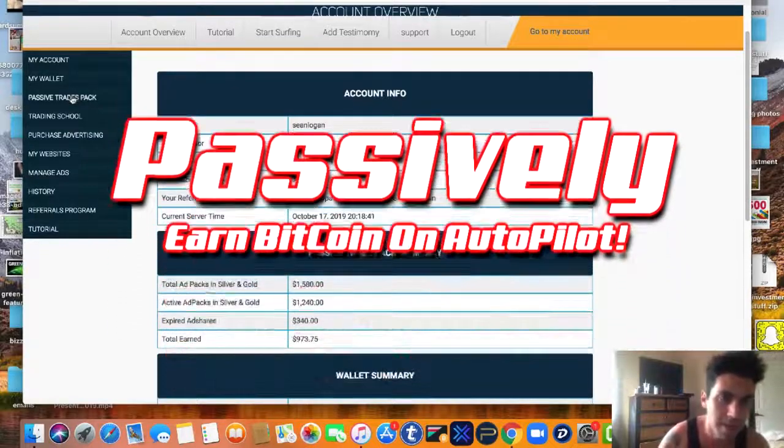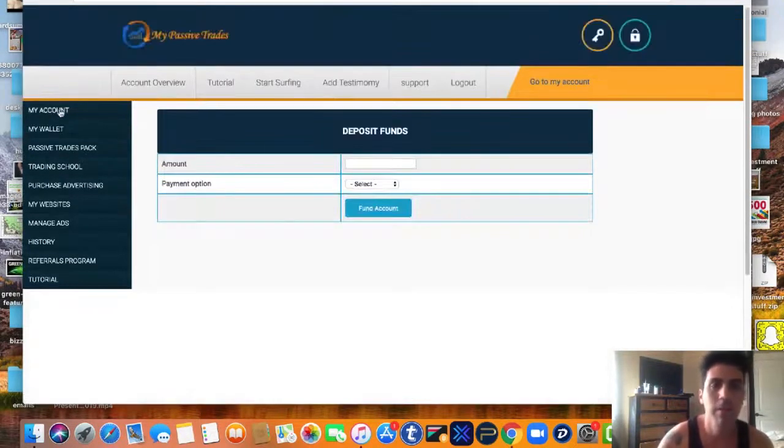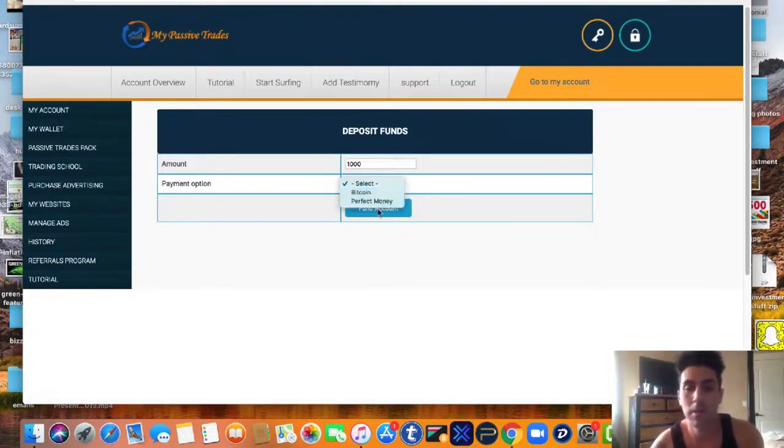In order to buy the packs, the first thing you're going to need to do is come to where it says My Wallet. A drop-down window is going to appear. You click Deposit Money and deposit the amount. In this example, let's say we were going to do $1,000, which is what I'd recommend you start with if you're going to be compounding these things and building it up to a bigger amount. You can pay with Perfect Money, which is a payment processor. I'm in USA, and Perfect Money is not available in USA, so I'm just using Bitcoin. Most people use Bitcoin. I highly recommend you use Bitcoin. It's 10 times better than Perfect Money or PayPal or any of their credit cards or anything like that.